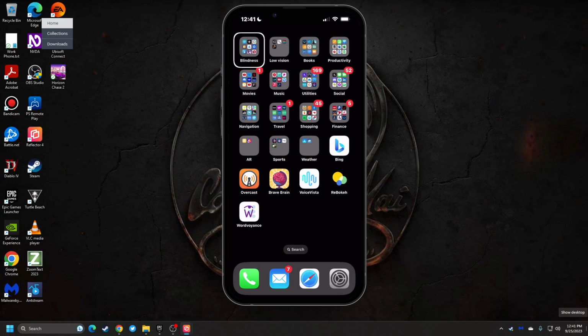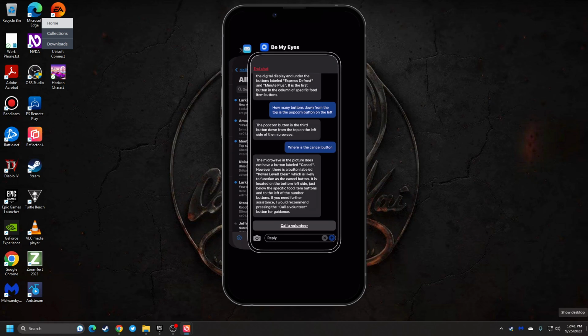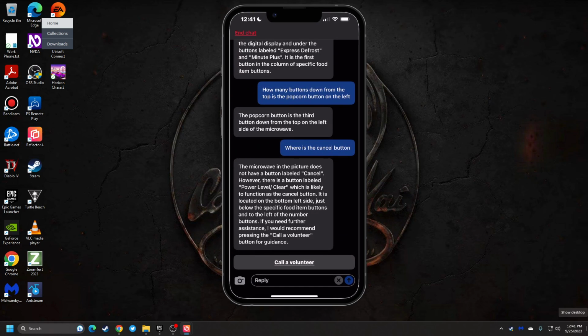Now, there was one more thing that I completely forgot about. I just wanted to see what it would do. So we're going to take one final picture of a book. Switch to Be My Eyes, because I want to see what it's going to do.